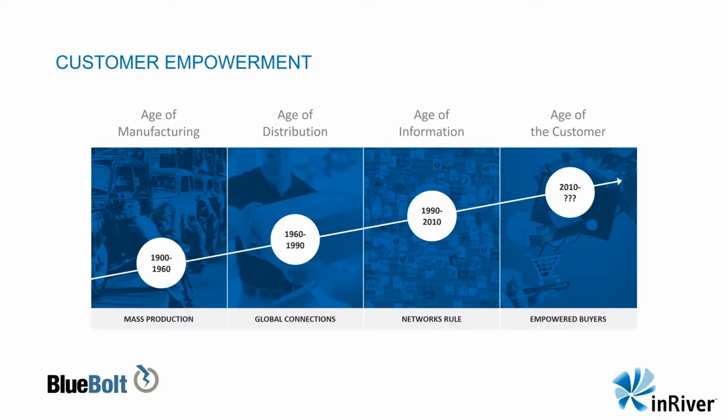It started with what we call the age of manufacturing, around 1900 to 1960, where we talked about Henry Ford, the factory buildup, more automation and efficiencies, and really just mass production. Then we moved to what we call the age of distribution, around the 1960s to 1990s, which is supply chain management, focusing on distribution and operation management.